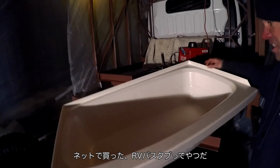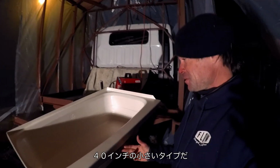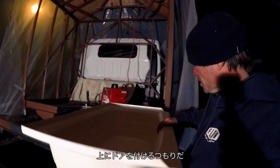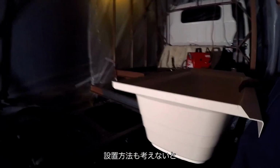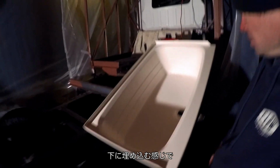So, here's your bathtub. Ordered this online. The RV bathtub. 40-inch, it's pretty small. Not sure if I'm gonna use it yet, but the idea is it's gonna go on the floor here as a trap door. So we need to cut this big I-beam here, our C-channel. Figure out where this is gonna go, and then we'll put another C-channel here, and it'll sink down low.